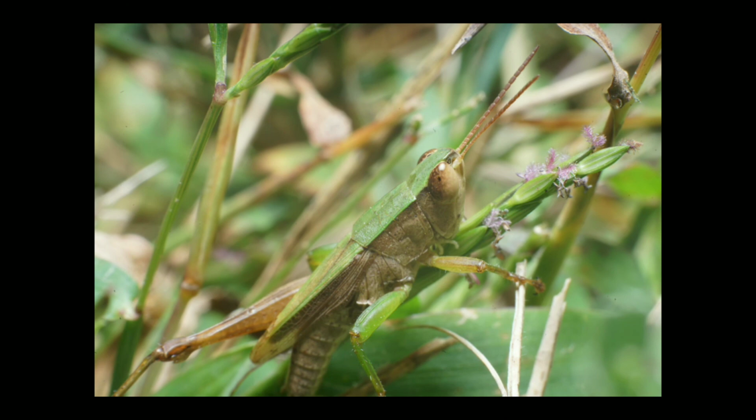Here's a grasshopper just kind of chilling. And I really enjoyed taking this picture, getting real close to the ground, taking this picture, and then discovering something I hadn't noticed before. The little purple flowers on these grass seed pods here. Just very cool, what you don't see until you get really close in.